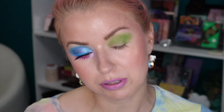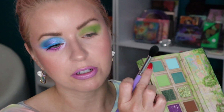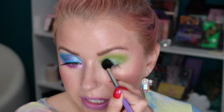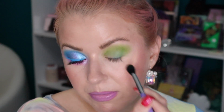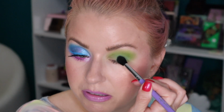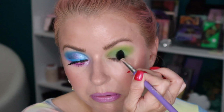I like that shade of green a lot. I'm gonna keep on with the same brush, and now I'm gonna go in with this other shade. This one is called Level Up. I really do enjoy Game Beauty as a brand. They sent me their brushes. Their brushes are pretty good, guys. Y'all have seen me use them. I was just talking about the E01. But yeah, I've really been enjoying them.